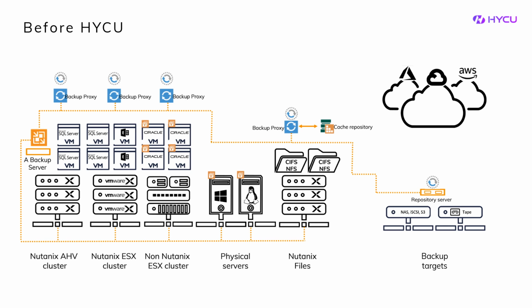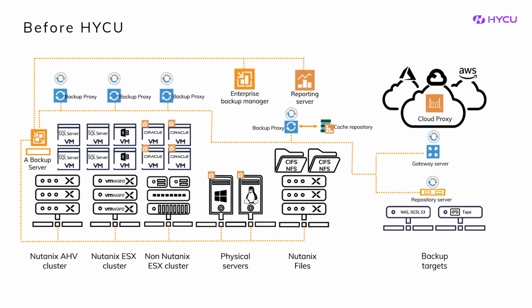And then if you wanted to move those backups to the cloud, then you would need a separate cloud proxy server. And on top of it, if you're looking to manage multiple backup servers and have additional capabilities, then you need to license something known as an enterprise server. And if you're in need of specific backup reports, then you need a separate reporting server. So, licensing and cost apart, the amount of time it would take for you to not just deploy but maintain this infrastructure is going to be extremely tough, especially when you're trying to upgrade your entire backup infrastructure.